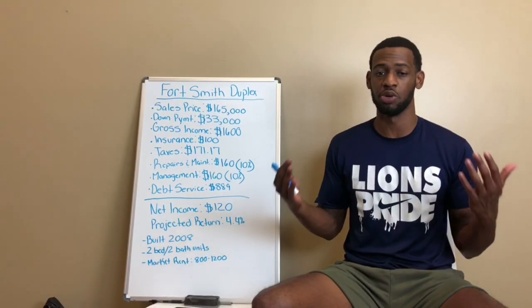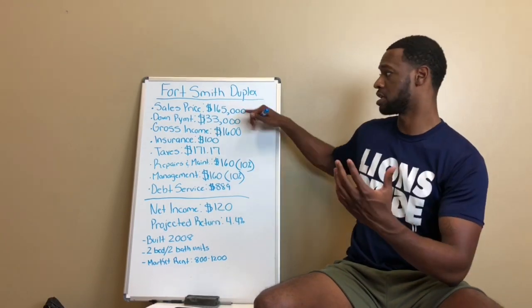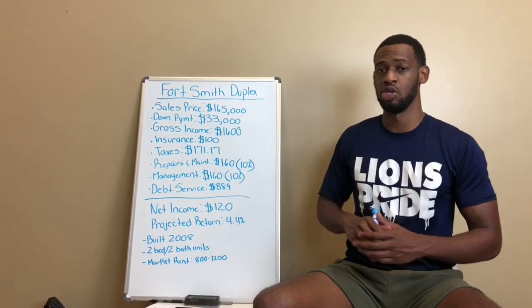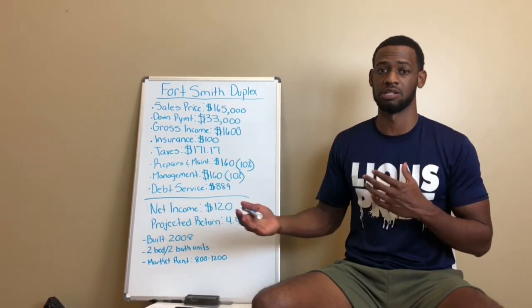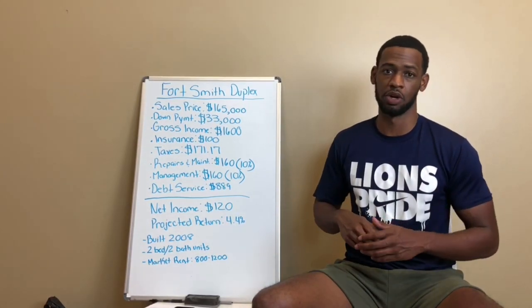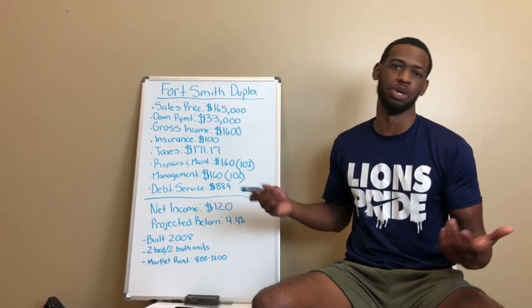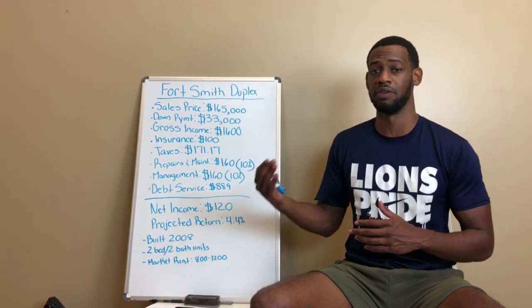Now there's 2 things you can do at this point. If the seller is not willing to budge on the price, you can figure it out in your head how you can make sense of the deal, or you could just pass on it. The way you can make sense of a deal is if you're a new investor, you can manage a duplex by yourself. It's just 2 units. It's not very hard, especially if you live in the area.